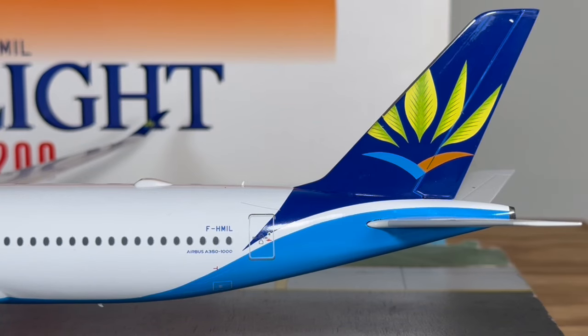All right, we're still at the back of the aircraft, and you see the AFT bulk bin door, and right underneath the window, you see the Airbus A350-1000 decal.